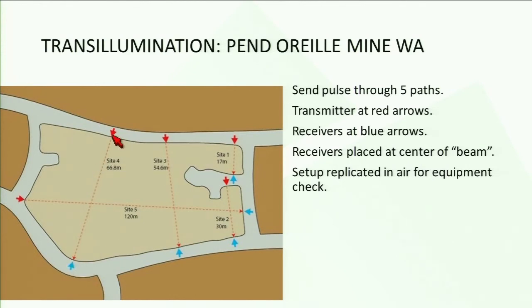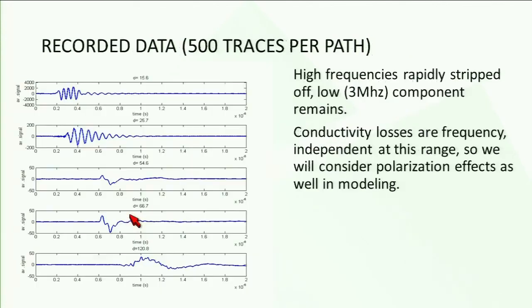This also guards against surface waves that could travel this way and could fool us into thinking we're going through limestone. If that would happen, the amplitude should increase if we come closer to the source here. And finally we replicated the whole setup in air to make sure there are no equipment glitches that we could mistake for data.